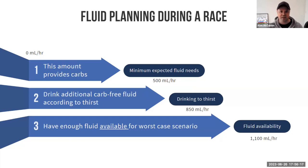So one of the things we need to be careful about is if we go out expecting to drink 800 mils an hour of fluid during our race, and we plan all our carbohydrate around 800 mil bottles with our carbs in them, but then it turns out to be a much cooler day than we expect and we don't feel thirsty. If we drank 800 mils an hour, it would be too much. We end up overhydrated. All of a sudden, if I'm only drinking 400 mils an hour, I'm only getting half the amount of carbohydrate that I'd planned.